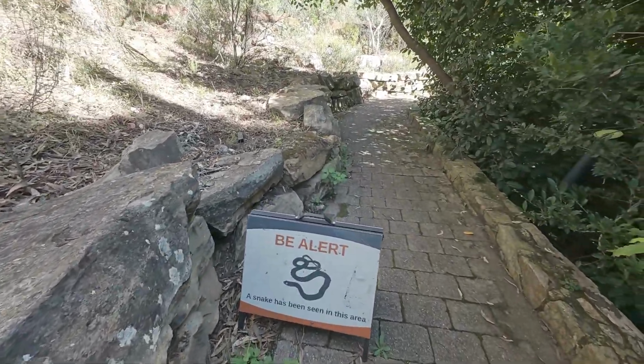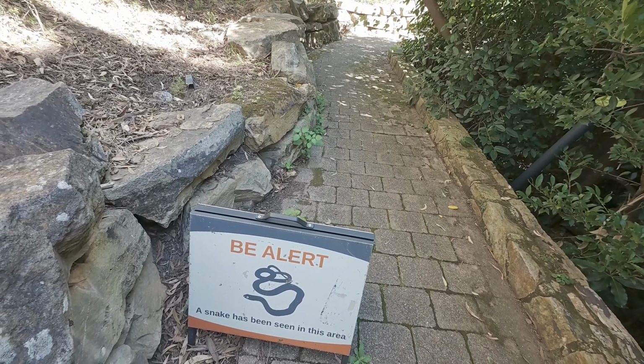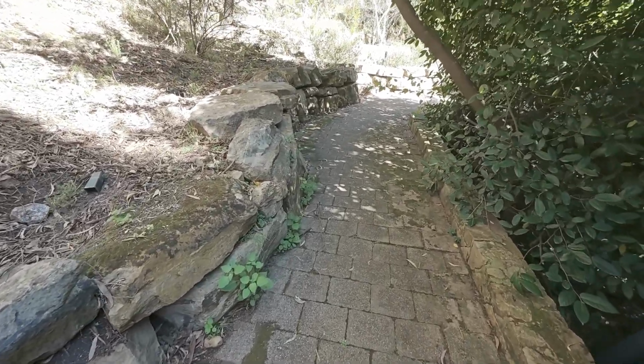This sign just shows that you have to be more careful around these places, because a snake has been spotted in this area. It doesn't mean that today we will find a snake, but it means that there has been a snake here in past years, and this is just a precaution. If you think of Australia, you might think that everywhere you will find snakes, which is not true. You might find one, you might not.